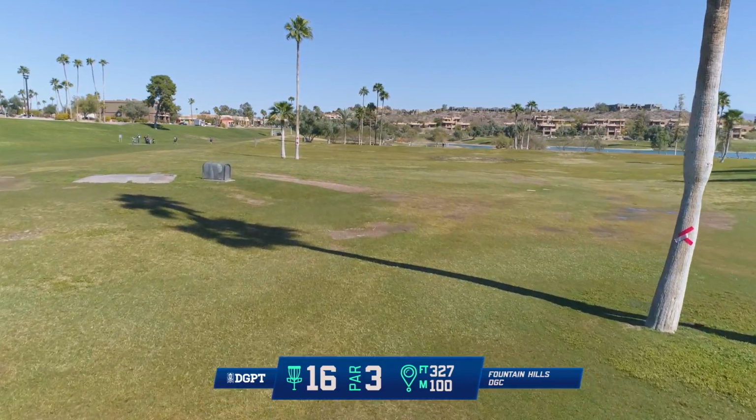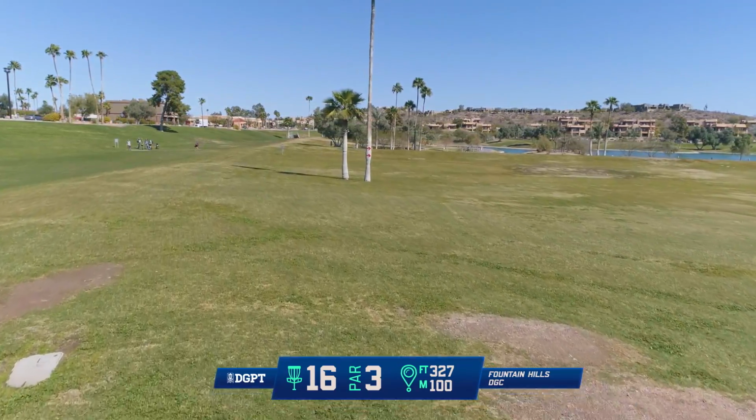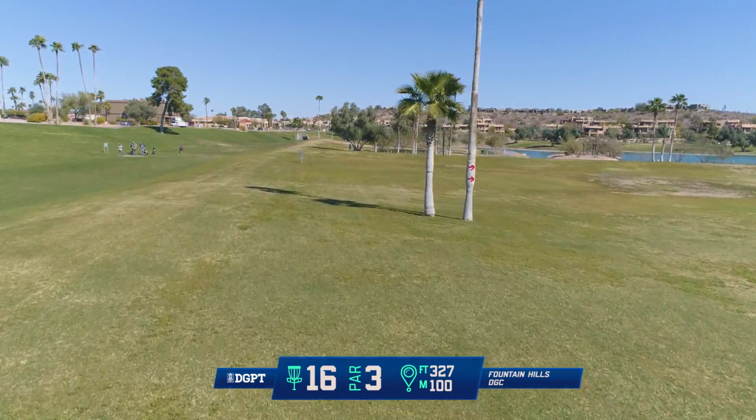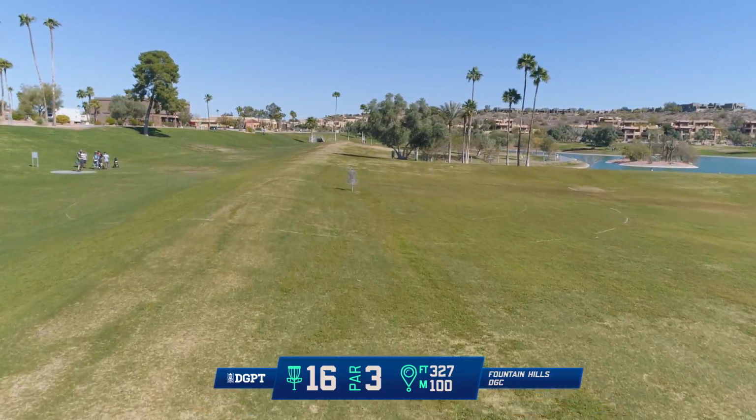Hole 16, par 3, 327 with the mandatory. I'm going to go out on a limb and say this is the easiest hole on the course. You would be right. Ding, ding, ding. Point for Natron. Beautiful. It's just a pretty simple hyzer.